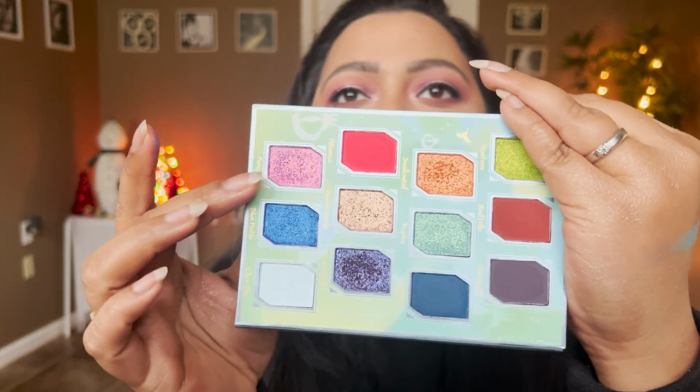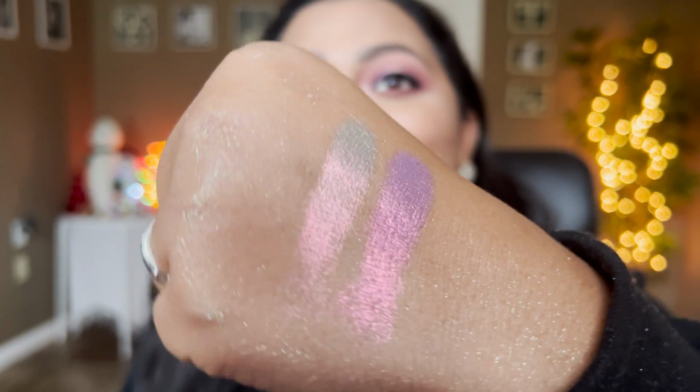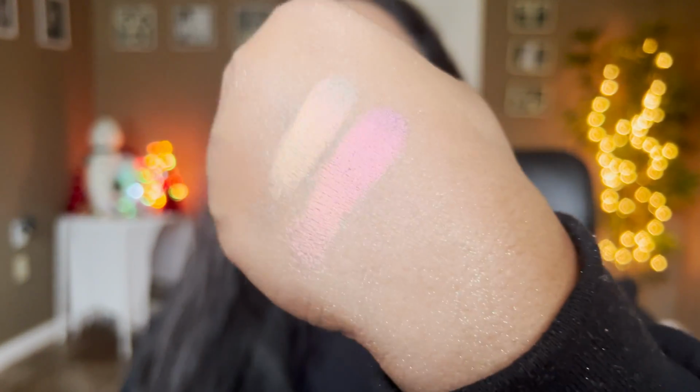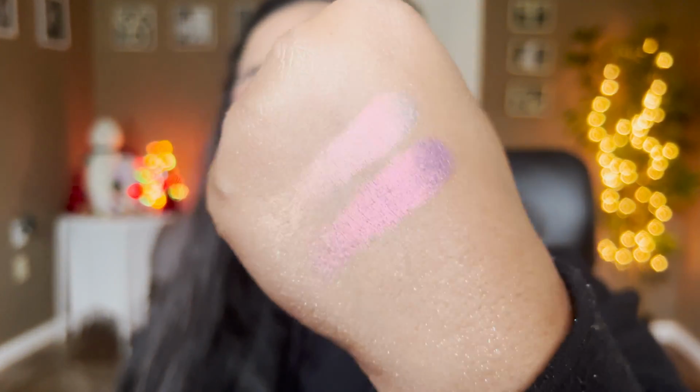Oh my god. I at least need to show you the multi-chrome in the Hummingbird palette. I at least need to do that. And that multi-chrome shadow here is fancy. You need to see. When I'm seeing this in person, it looks blue. Oh my god, look at that. Look at those shades. I can stare at this all day long. I love this. And these shimmers are, oh my god, the shimmer, the mattes, beautiful.